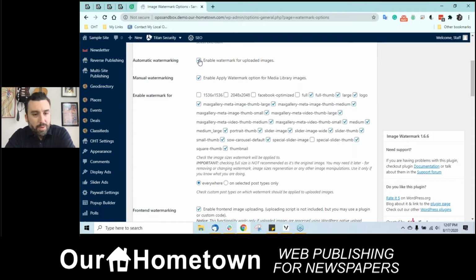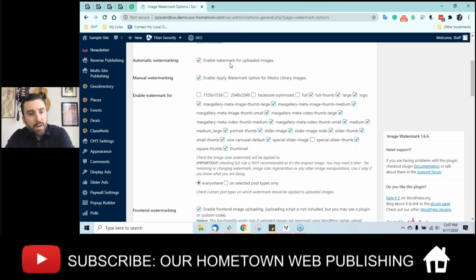One thing I was playing around with this morning is those two options, though. You mentioned you might want to change those two, so let's dig into that a little bit. By default, we're going to turn them both on, which means that all new images uploaded to the website are automatically watermarked. That's the first check.